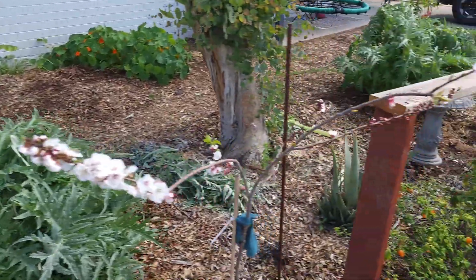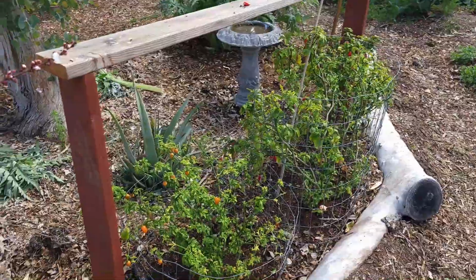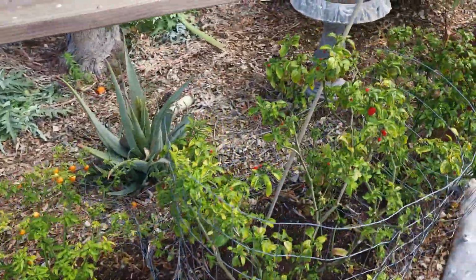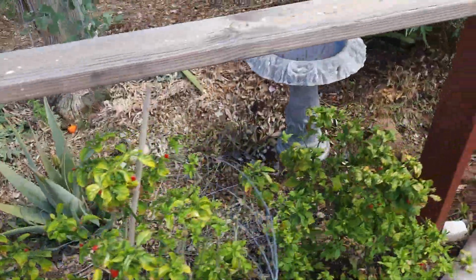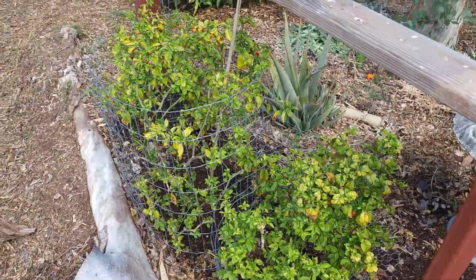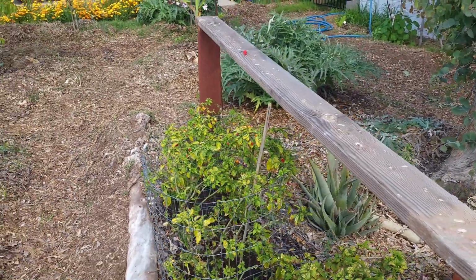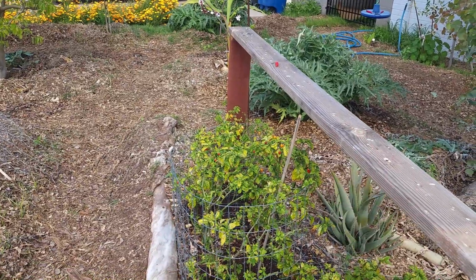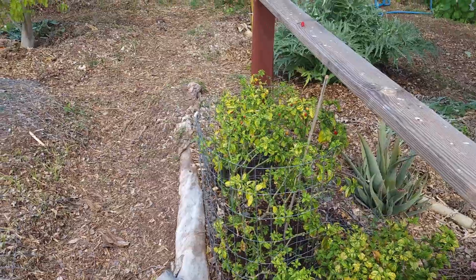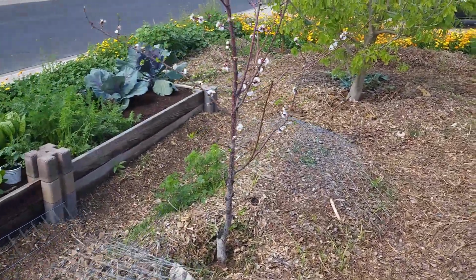Or artichokes. This is our hot pepper trio. We like to make a lot of hot sauce, so we have habanero, ghost, and reaper. They really did really well over the winter. I did drape some blankets over that on all of the freezing nights, but other than that, they're doing pretty well. And peppers will actually last multiple years in the ground as long as you don't let them freeze all the way down.